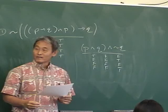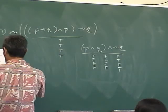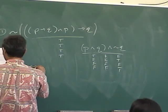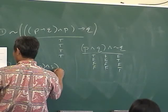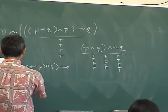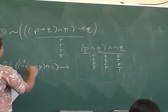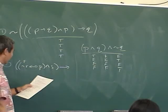Okay, now number five. How come there's so many questions? Okay. Am I going to really copy this whole thing down? No, I'm not. I'm just gonna do the first part here. Okay, it says if R is true, what is not R? I hope you guys didn't make a truth table for this, right? Because if you made a truth table, it would be big.